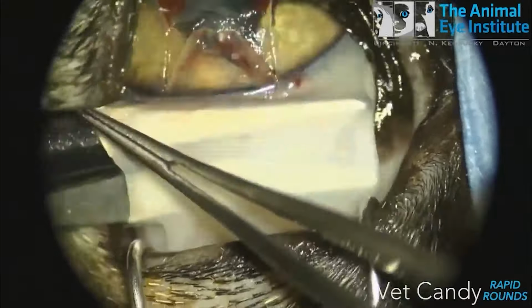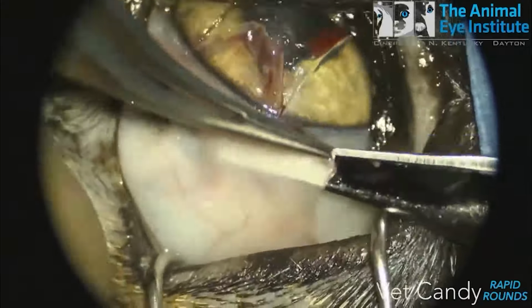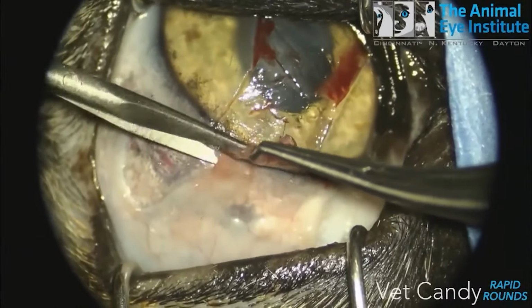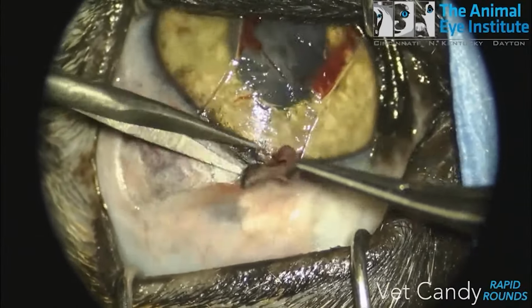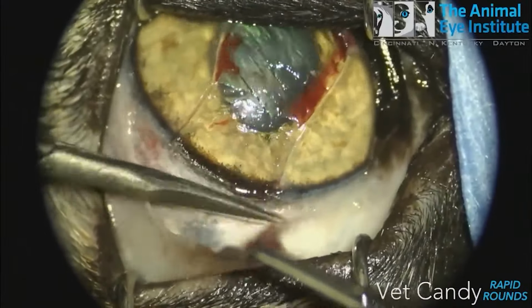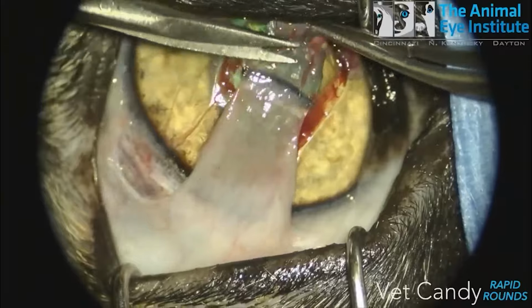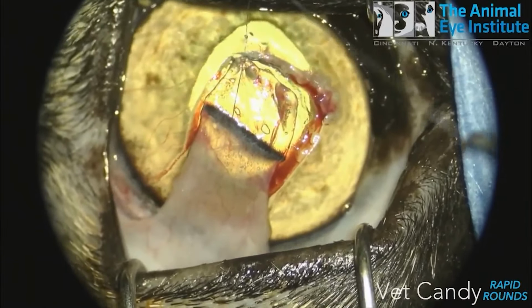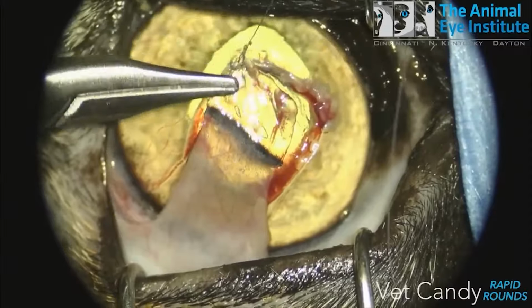freeing this up there. We're going to make our incision into our conjunctiva in order to allow us to then cut the limbus to free this entire graft up and have some movement out of the graft so that we can lay this into our ulcer bed there.